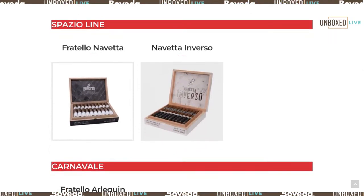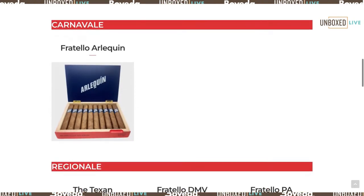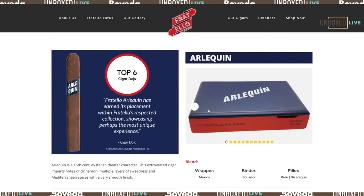Gotcha. That's awesome. And then we have what we call my Carnavale line, which is my fun side. It's basically carnival in Italian. And that's the Fratello Arlecchino, which is a cigar that I've been fascinated with. I love it so much. We've been smoking that a lot. I've been on fire with that cigar. It uses a San Andres Claro wrapper, and then we use Ecuador tobacco as well, Peruvian and Nicaragua. So with the San Andres Claro, Claro just means lighter, right?